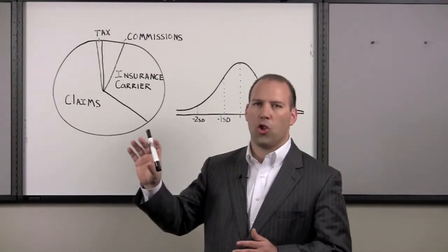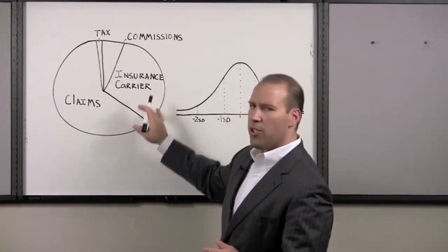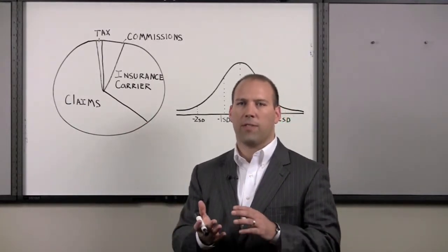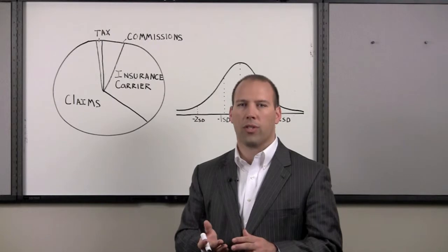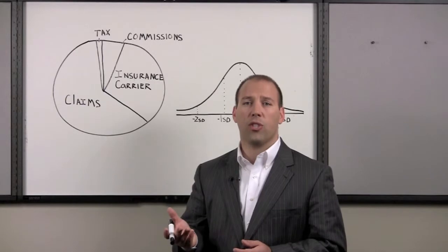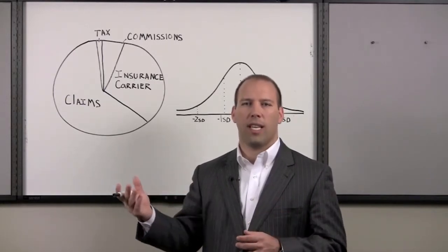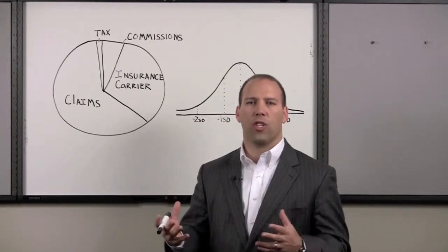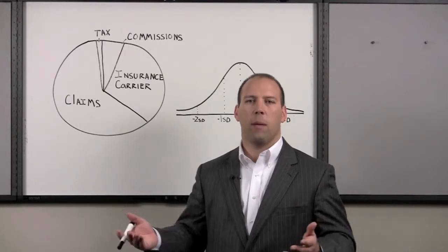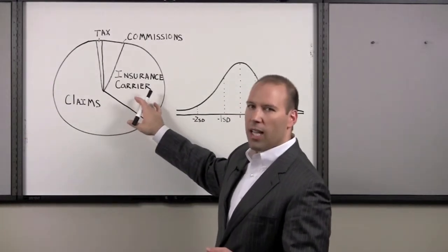Then you have the largest two parts, which are the claims and the insurance carrier. Now, the insurance carrier part pays for everything that the insurance carrier does. It pays for them to process your claims, to build networks, and any internal costs that they have for disease management, things of that sort. On a fully insured basis, it also pays for the pooling of your claims, which is too in-depth for this video, but there are certain risk charges for very large shock claims on your group that's spread out among multiple employers, and that's charged off into this. Some of this is actually claims as well.